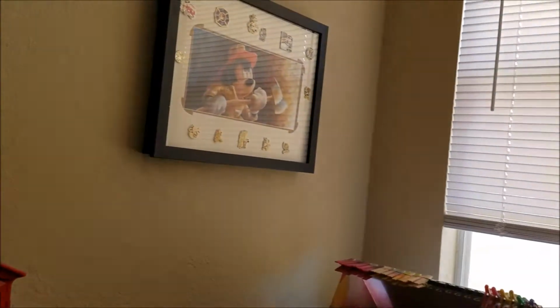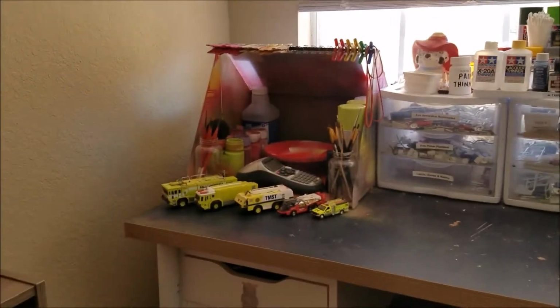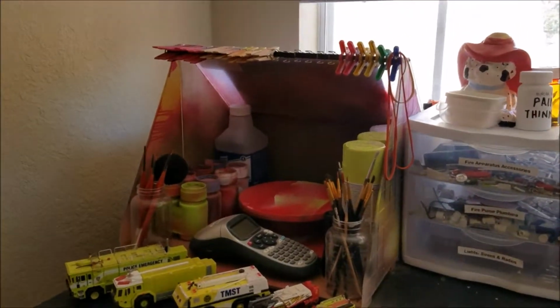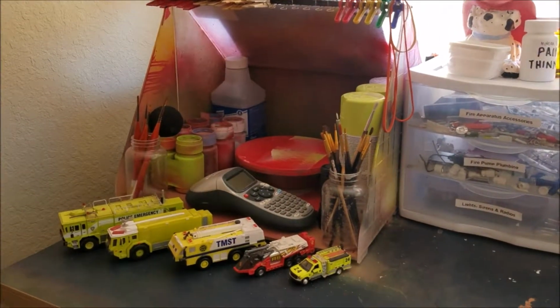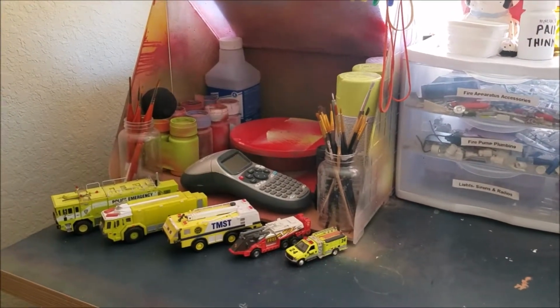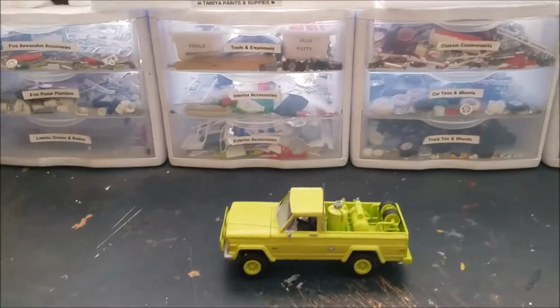Then the desk itself, I've got my spray booth set up here. Of course, because of limited space, I really have to clear everything out of the spray booth every time I need to use it, but I need to use it for storage when I'm working on it, because I've got a limited amount of space here.